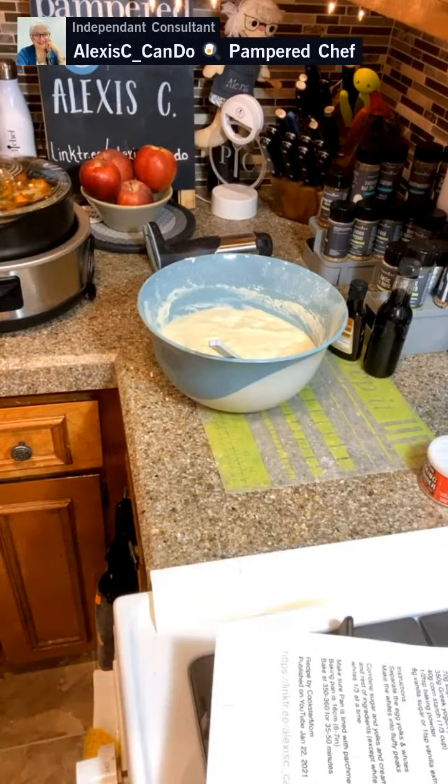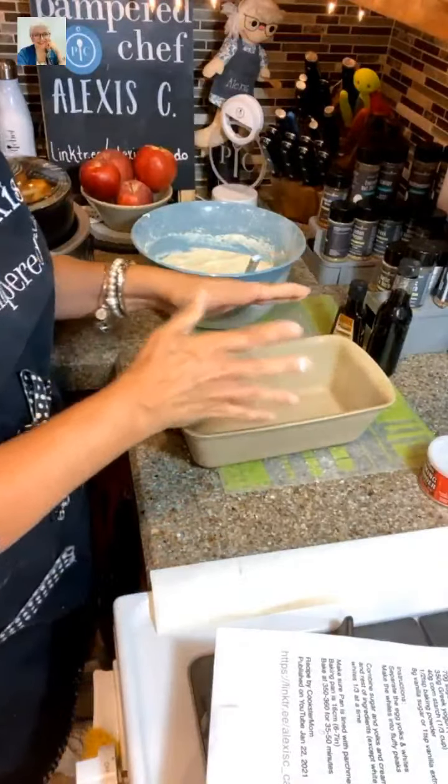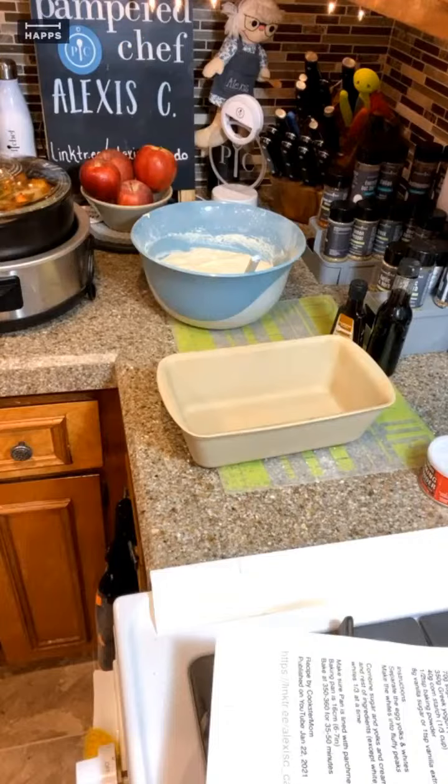All right, so I've done this in the air fryer. You can do it in the air fryer. You would need it in smaller batches because this won't fit in the air fryer. I'm not sure if this fits in the air fryer or not. Let's see. Need some parchment, everyone.